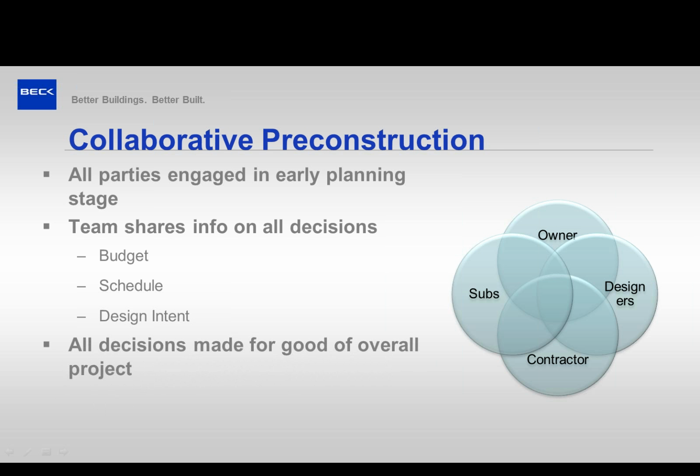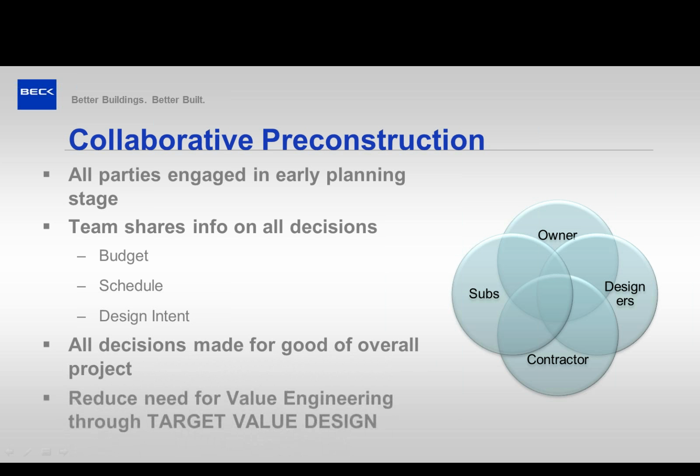And then biggest thing everyone has to keep in mind and be cognizant of is all decisions are made for the good of the overall project. So it isn't about benefiting your bottom line. It isn't about making just the awesome design or making something a very beautiful building. It's overall project. So all those things, obviously everyone's bottom line is part of that, but you aren't doing something just to help yourself. You're always cognizant of how that's going to impact every other trade and everyone else on the job.